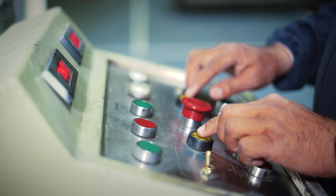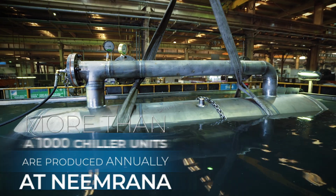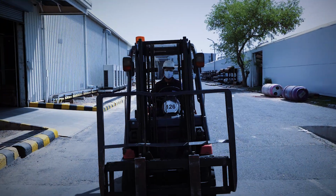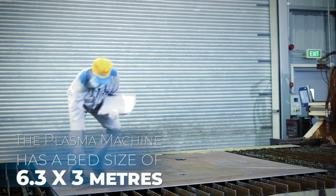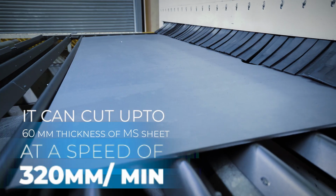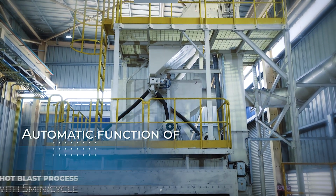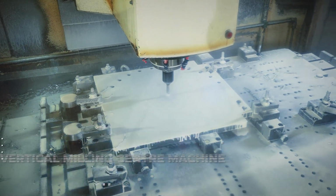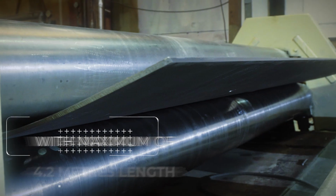If the RA and VRV production is impressive, the chiller units take it up a notch, simply in terms of its mammoth size. A birth of a chiller happens with a blank sheet of metal. These blank sheets are then shot blasted after going through a round of quality check. The next step is of matching through a VMC drilling process. These machined sheets are then rolled into a shell.